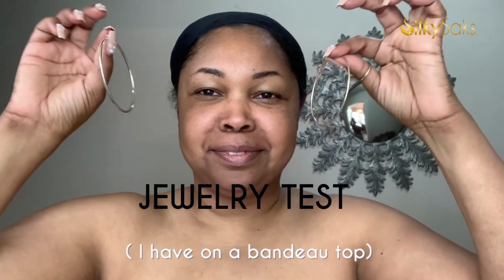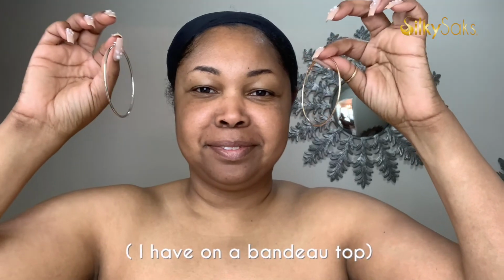I'm just going to give you two tests that I think work really well, especially for those of us who have more color. The first test is the jewelry test. Take one piece of silver jewelry and one piece of gold jewelry, and do these tests with no makeup on and under natural light to get the best results. Hold them up to your face and see which one really makes your skin pop.